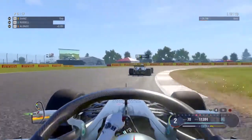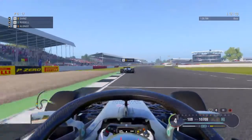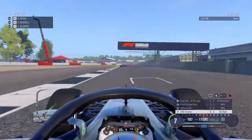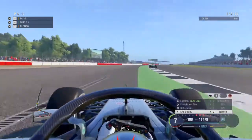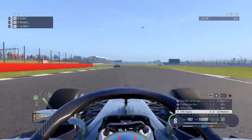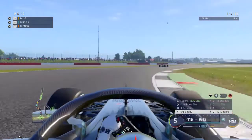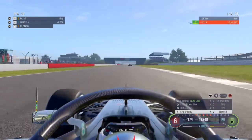See how I back out there? Because I know if I don't back out, it's either back out and have another opportunity a bit later on during the lap, or guess what? Don't back out and crash. So that's the thing the AI needs to be taught: when to back out of a maneuver.